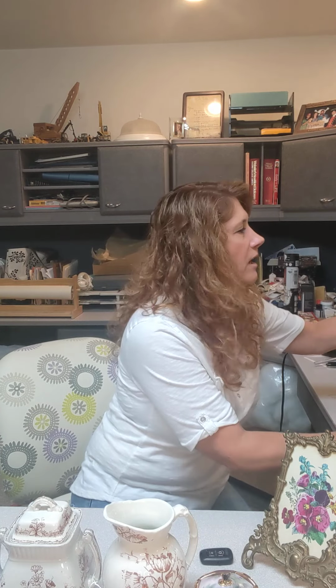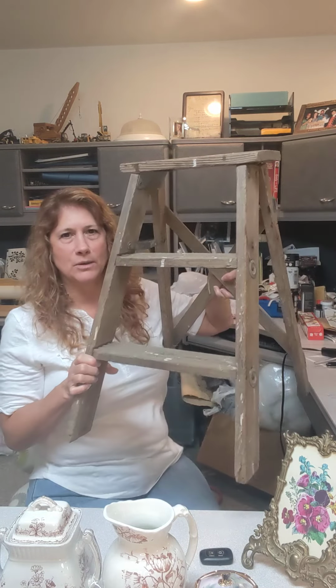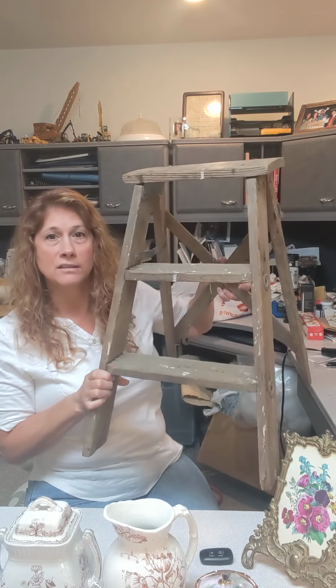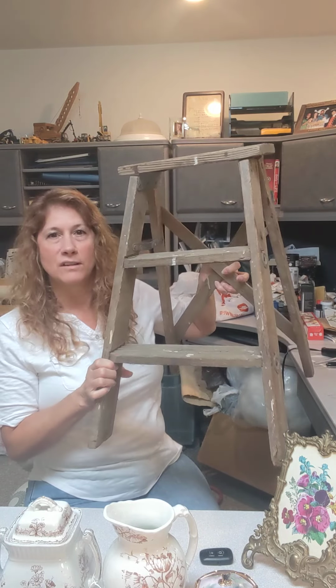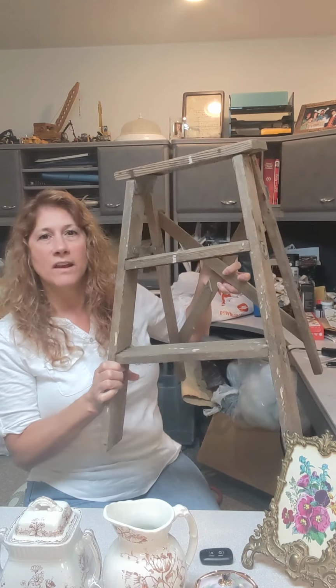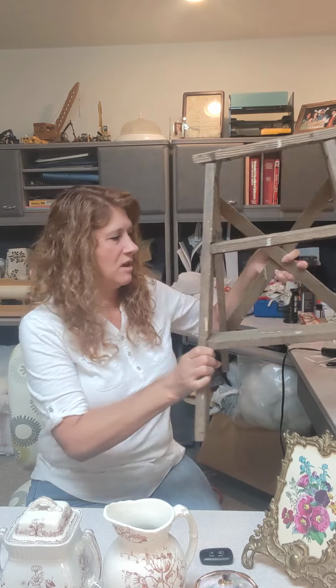I also found another step ladder, and I will be painting this probably a fun color. We found this one at this one estate sale. They had 4 of them. We picked the best one that was pretty sturdy. So that will be going into the booth, but I'm going to paint that first.